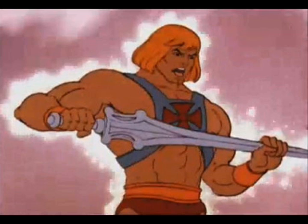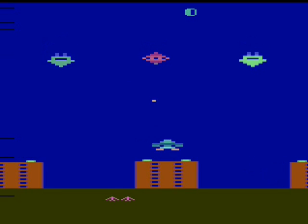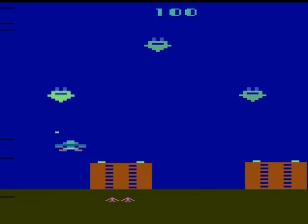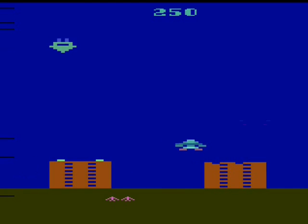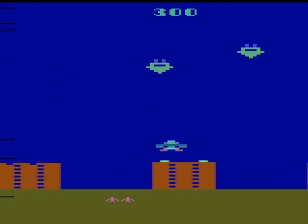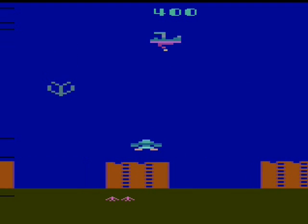Well, thanks to me having magical powers of magic, let's take a look at the game. Yep, worth every penny. Oh yeah, baby. So basically, you shoot these ships with your ship, and as their bullets rain down, they slowly demolish the buildings in this weird moving city.